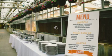And on that note, we do allow candles as long as they are not open flames. So as long as you put them in a votive, or even if they're flameless candles, you are good to go. You can see that this is a buffet.